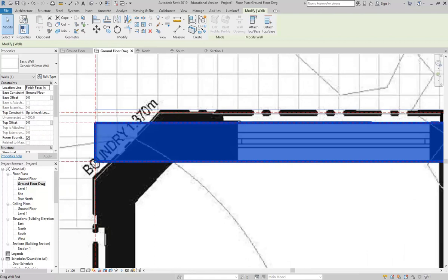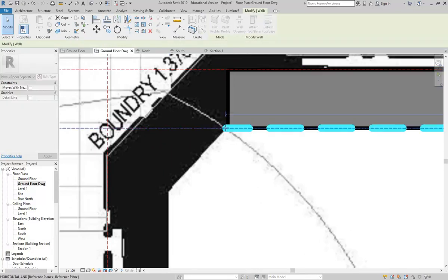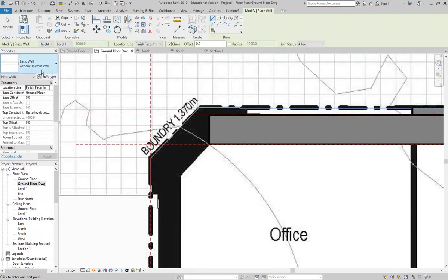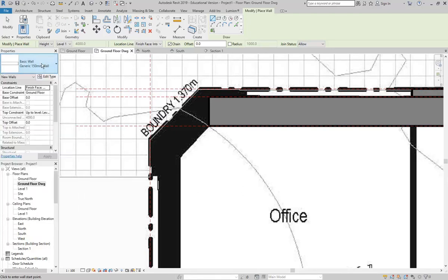So there, just to finish up, I'll bring that wall back to the right, and I'm not even going to worry about having a reference plane to draw this little wall here. I would just eyeball it. So again, with the wall tool, I'll use the 150mm again. No, not what I was saying, the 550. So that's the last thing I want to show you.